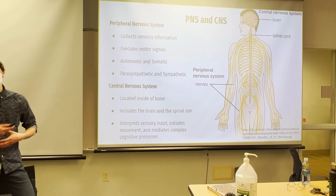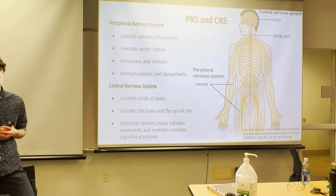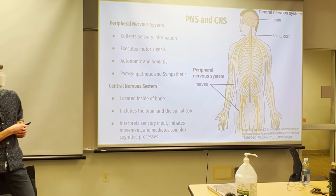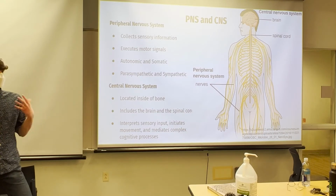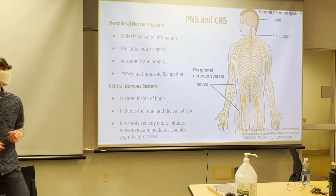The autonomic system is controlling muscles like that in your heart, which thankfully we do not have conscious control over because that would be exhausting. And then we have your fight or flight system. The sympathetic system makes you not sympathetic. It makes you run around and have that fight or flight response. And then the parasympathetic system calms you down a little bit from there.